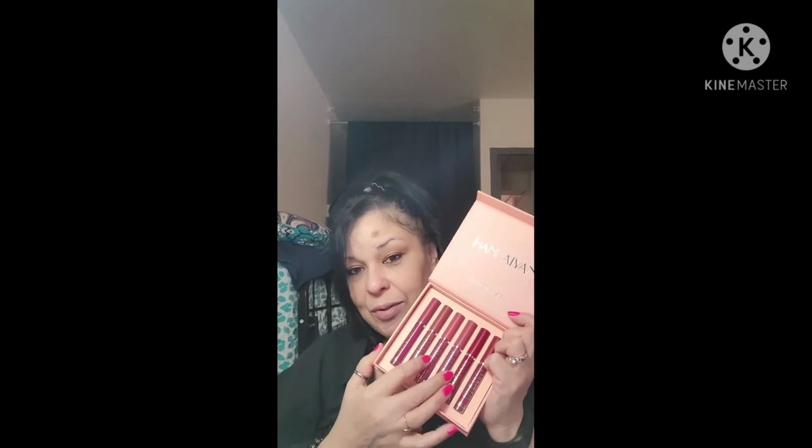And the boxing is so pretty. I love it. Let's just go like that. And it closes right back. Look at how pretty that is. Very nice packaging. Okay. So, like I said, they come like this. They don't have the names of the colors, but they are pretty colors though. They don't have the names, they come by numbers.